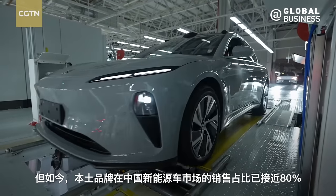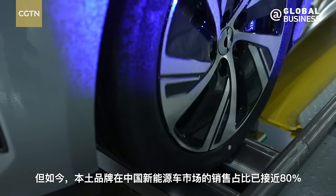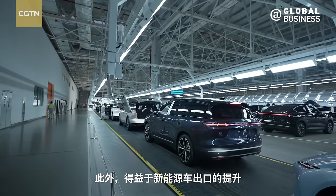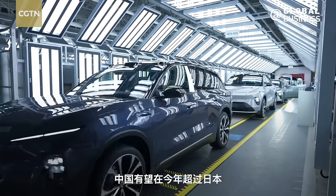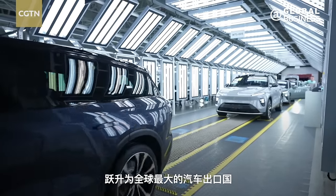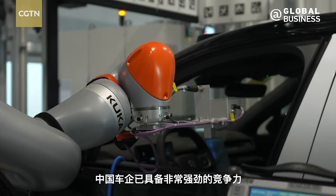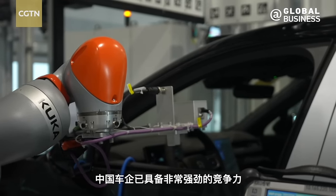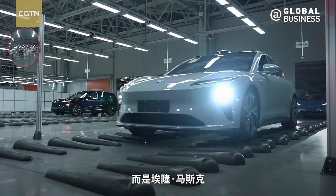But now, almost 80% of the country's new energy vehicle sales come from local brands. And boosted by the growth of new energy vehicle exports, China's total auto export is expected to surpass Japan to become the world's number one this year. So it is fair to say the Chinese car companies have become extremely competitive. Plus, that last part are not my words, but those of Elon Musk.